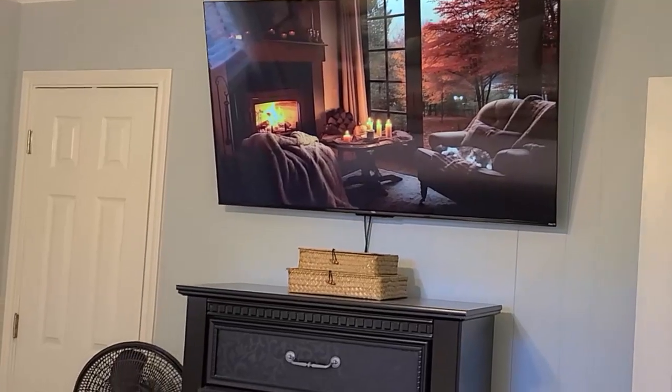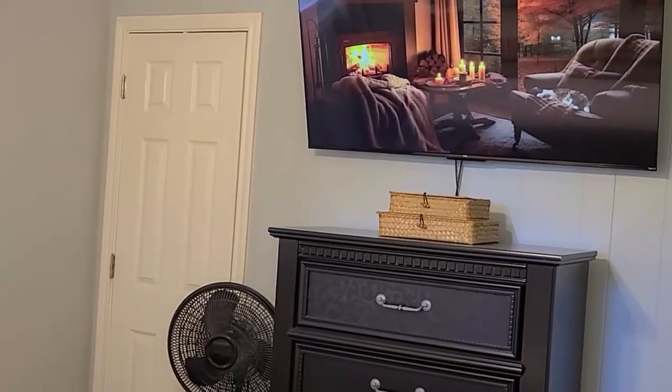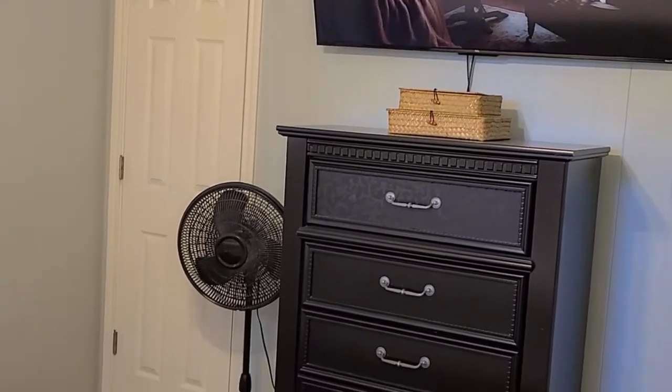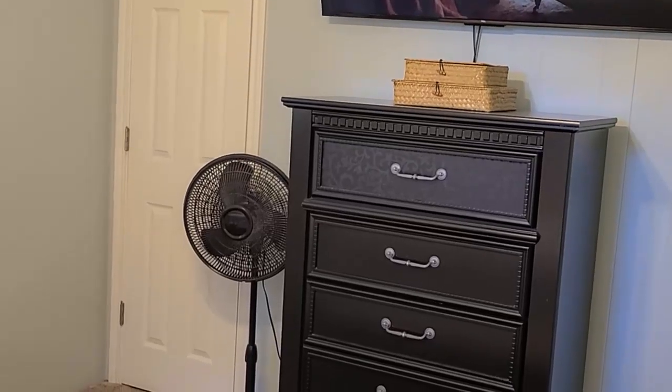And of course, we have a fan at all times. I used to have a white one. It quit. So I bought a black one to kind of go with the aesthetics of the bedroom. And I don't know about you guys, but I have to have a fan at night.